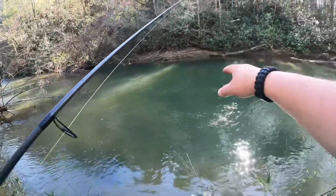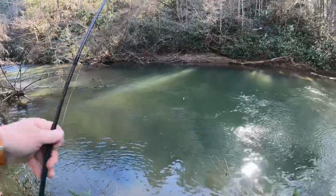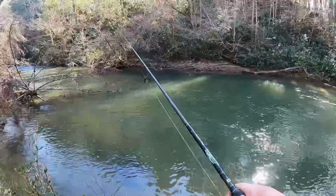Now this little pocket that I'm fishing in right here doesn't look very deep, but right now, even with the water down, is probably getting close to 7 feet.